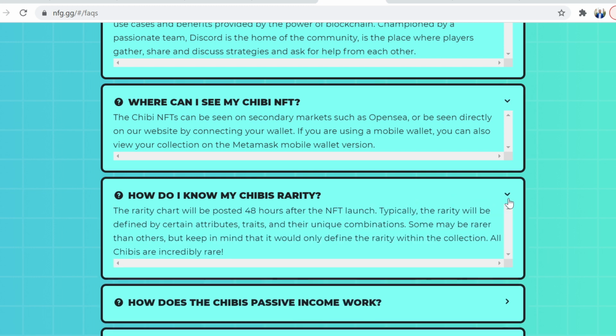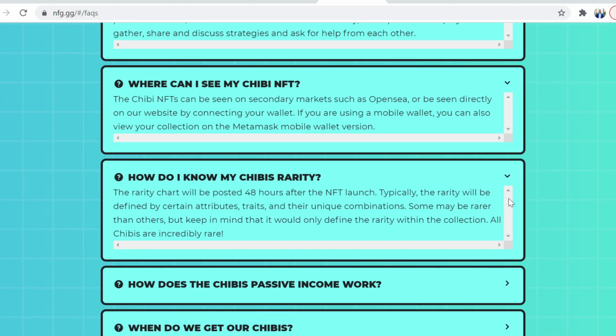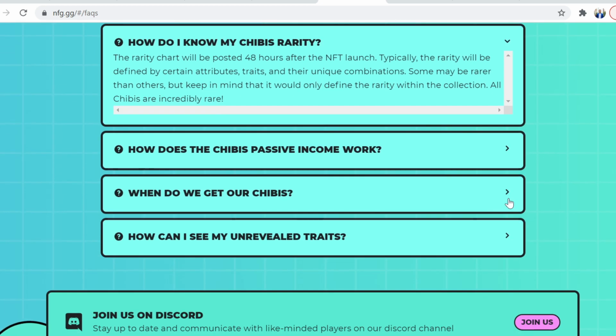Now, how do you know the rarity? The rarity chart will be posted 48 hours after the NFT launch. Typically, the rarity will be defined by a certain attribute, trait, and their unique combination. And that will make some more rare than others, which in itself is always very fascinating in the NFT space.